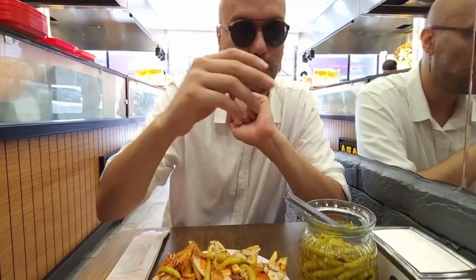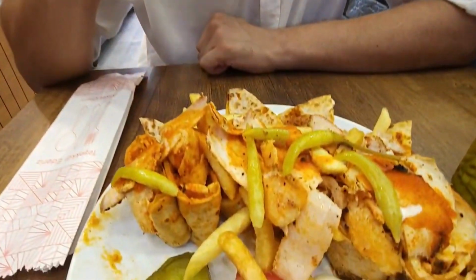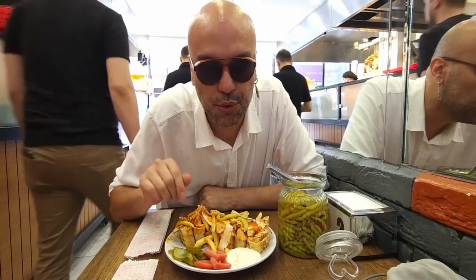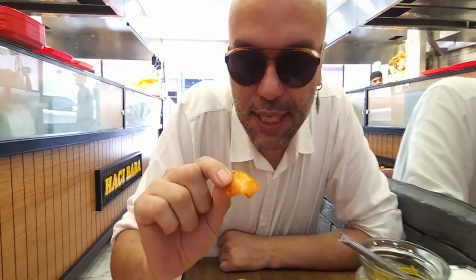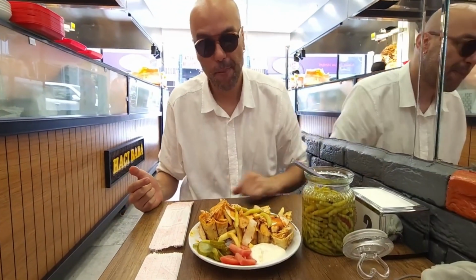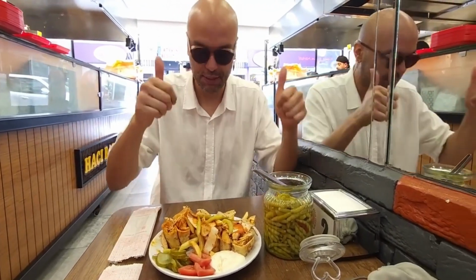I promise you, this is the best chicken shawarma in the world. Guys, just come here to taste. So good, so delicious. And this chicken so well marinated and so well cooked, so delicious. I love it. I love it, guys.